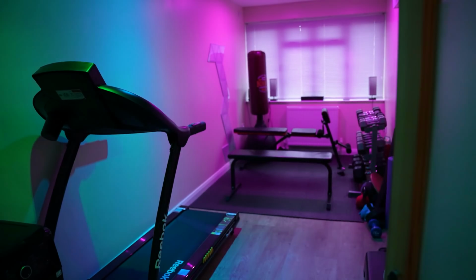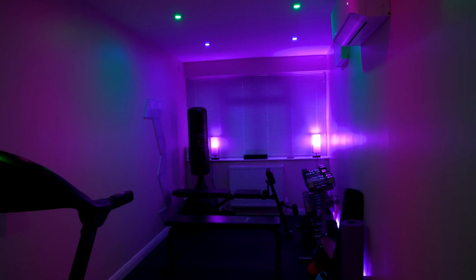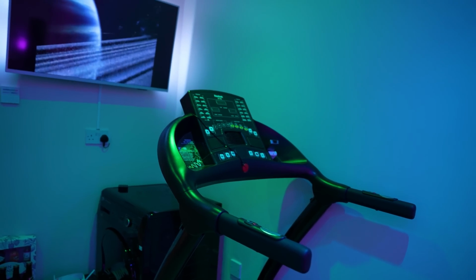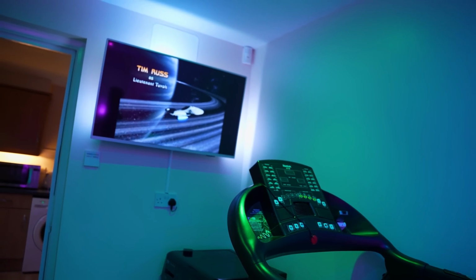In the gym, I have 8 ZIGBEE smart spotlights in the ceiling from a company called Ajax, and they are all connected independently and directly in Home Assistant. I have a Philips Ambilight TV with Tasker installed on it.